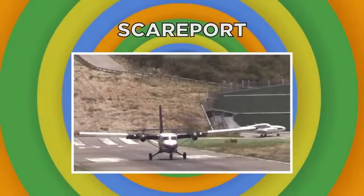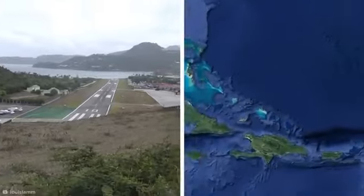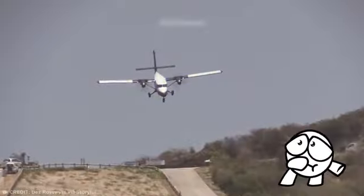Scareport. Let's start our journey by visiting one of the world's scariest airports, flying down to the Caribbean island of St. Bart's, and checking out some landings that make me want to Saint Barf.